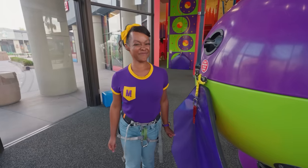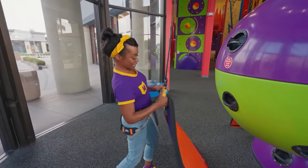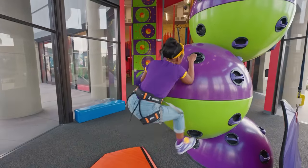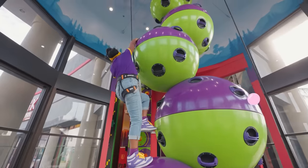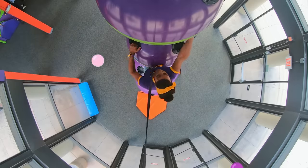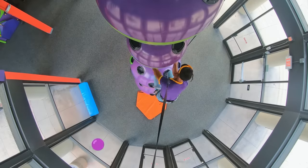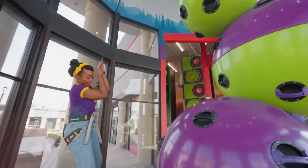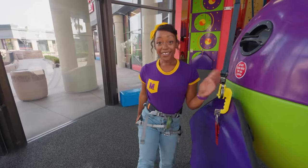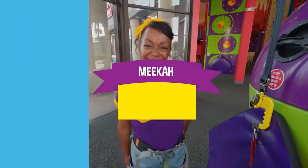You ready? Me too. All right, put our wheel in. Click. And release the key. Meekah point, here I come. Put it in my key, release the wheel. That was so much fun. It was challenging, but we made it all the way to the top. Great job! Hooray!